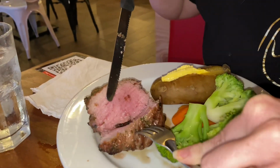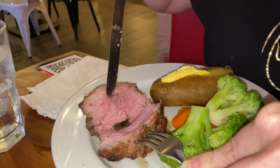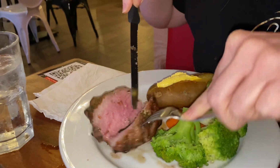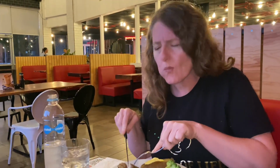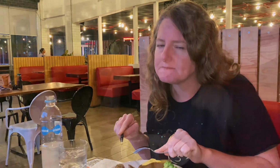Okay, so I ordered medium rare. Doesn't look very medium rare. Looks more medium to me, but we'll see. Maybe it's just the cut.